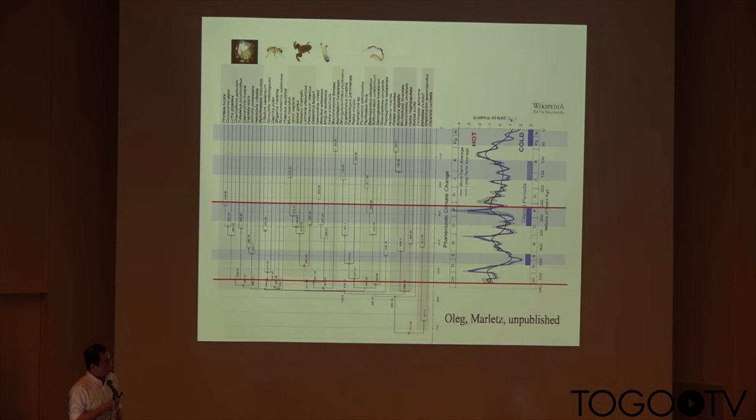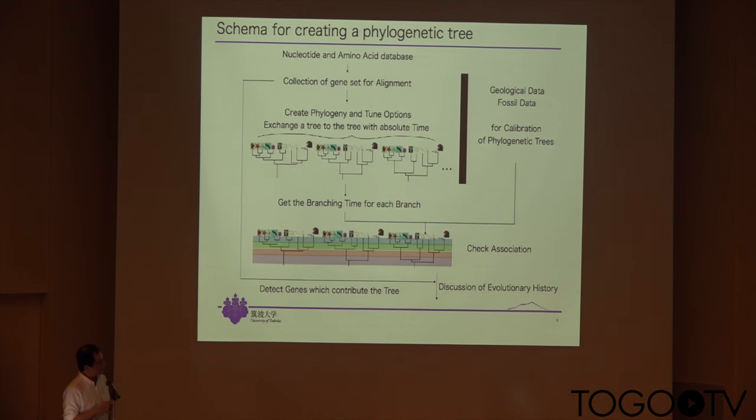The recent evolutionary biologists' interest is, previously the Cambrian explosion was very famous, but the other famous big events in Earth history are not related to the big branching times of the phylogeny. So my interest now is how to combine the phylogenetic tree with absolute time and association with geological data and the fossils.